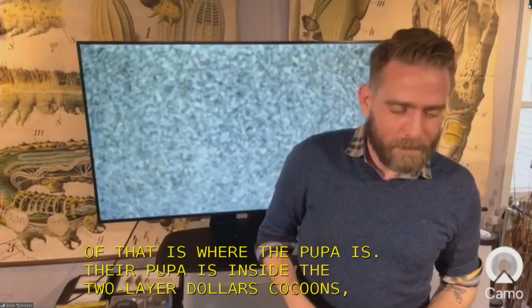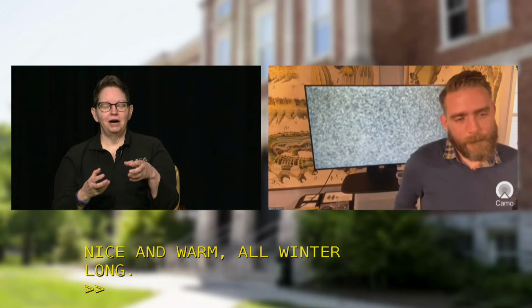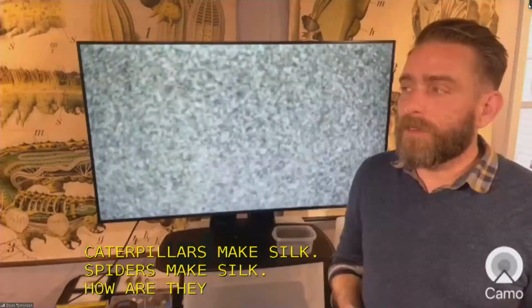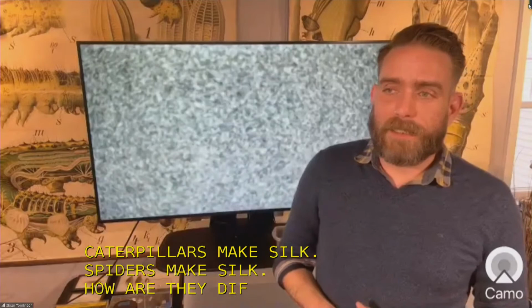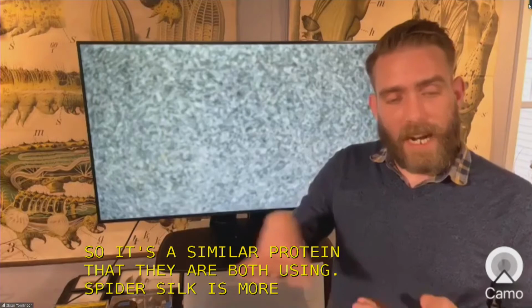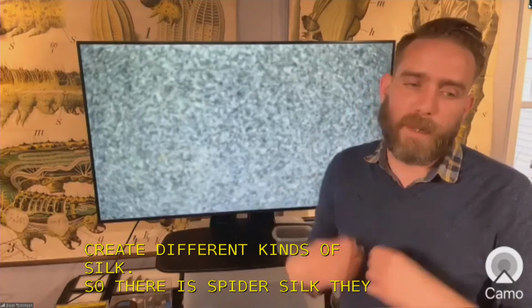So can you tell us a little bit about, so caterpillars make silk, spiders make silk. How are they different? Spider silk is basically the same kind of protein, a similar protein that they're both using. Spider silk is more versatile in the sense that spiders create different kinds of silk. So there's spider silk that they make for their webs, spider silk they make for wrapping something up, spider silk they make for dragline. So they're actually able to control the different kinds of silk that they make.